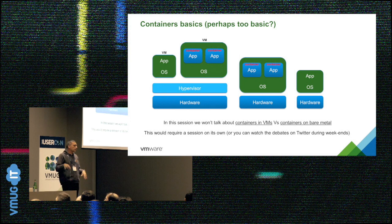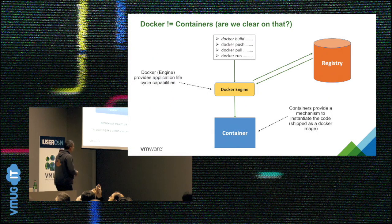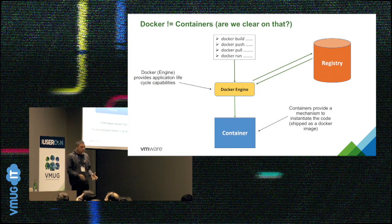My point of view is that virtualization solves a particular problem in a domain that is not what Docker solved, which is more akin to the application lifecycle rather than the infrastructure management. But as we said, in the interest of time, we're not going to talk about these in this presentation. We're going to talk more about Docker and containers, right?